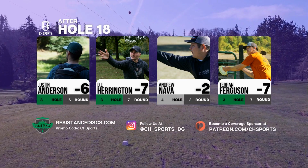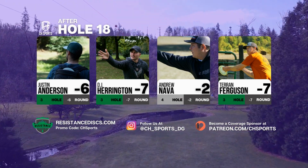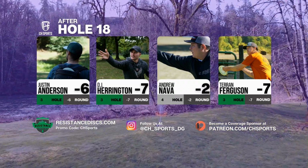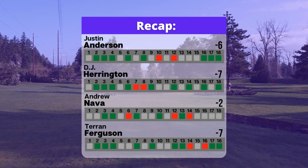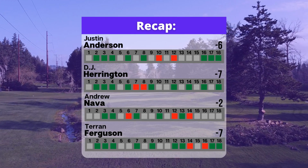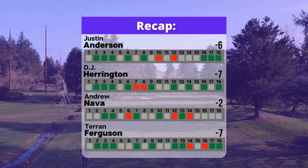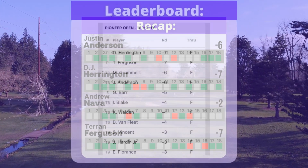Yeah, so Terran and myself will be ending our round at 7 down. Justin ending his at 6 down, and Andrew Nava a few strokes back at neg 2. But it was a fun round, fun card. For sure, as you can see, our round recap. Got a couple bogeys for each player, but plenty of birdies sprinkled in there. Solid rounds from all you guys.